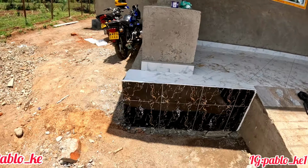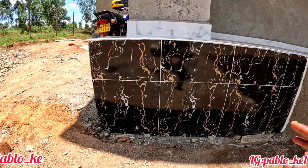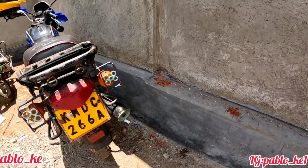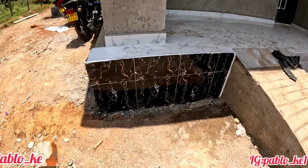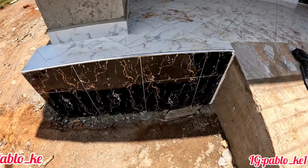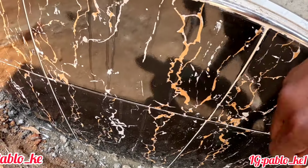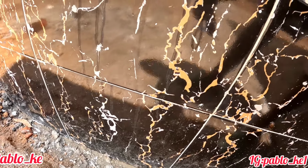Check this out. Look at these tiles. How do you feel? I was like, can we do this thing, the whole of this part on top of this house? They look nice here. But now the problem with cash is we're not buying tiles, so we tried it, and it looks nice, the way it was blended with the white and the black, with this color here, like goldish.